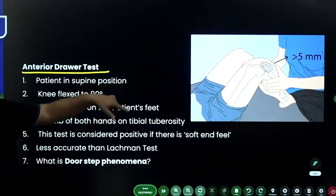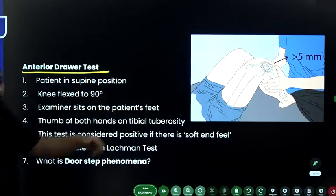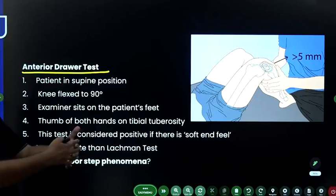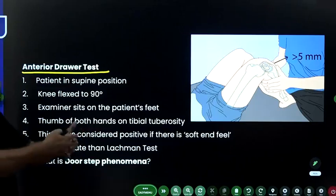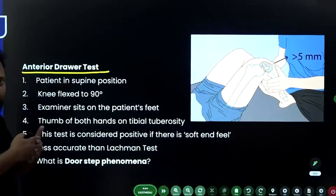Flex the knee joint to 90 degrees. The examiner sits on the foot of the patient and catches hold of the calf muscle with fingers crossed. Just give an anterior translation.